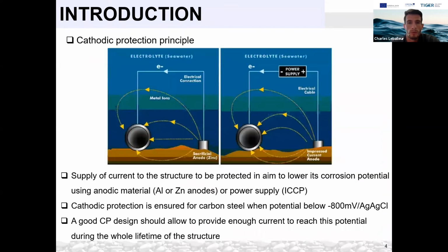Just to say a few words about the principle of cathodic protection: it consists of applying a current to the structure to be protected, in order to lower its corrosion potential, using anodic material such as aluminium or zinc anodes, for instance, or a power supply.